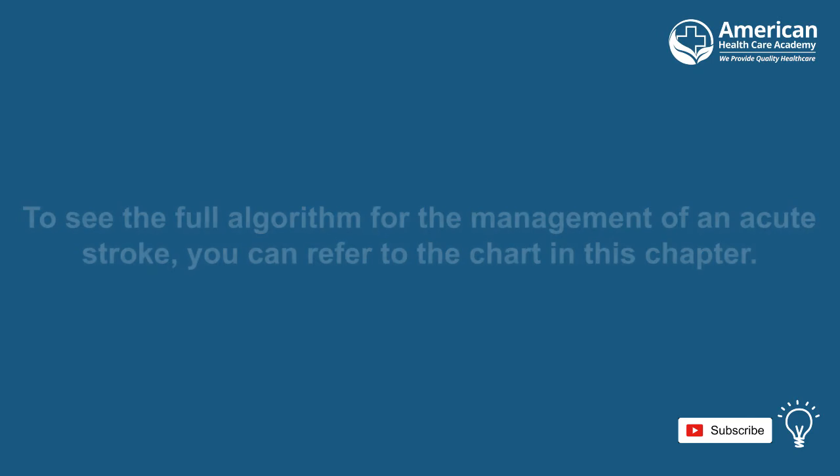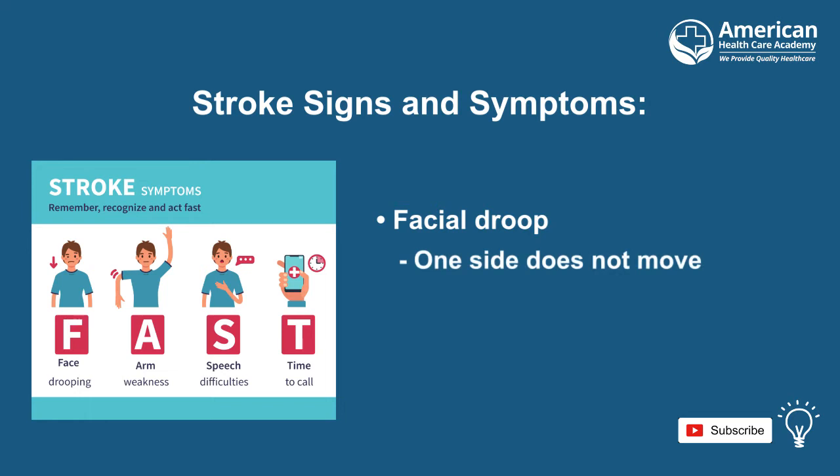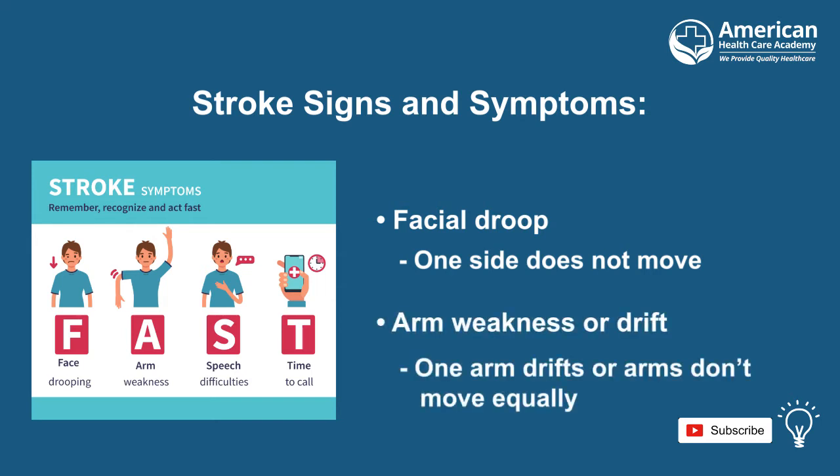The Cincinnati Pre-Hospital Stroke Scale shows the best ways to recognize signs and symptoms of a stroke. There is likely facial droop. Under normal circumstances, both sides of the face move equally, whereas a stroke is indicated with abnormal movement, where one side of the face does not move at all. There may also be arm weakness or drift, which is abnormal, and one arm drifts compared to the other arm. In normal situations, both arms move equally or not at all.